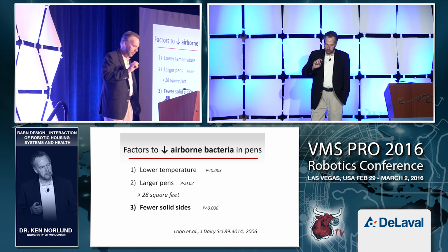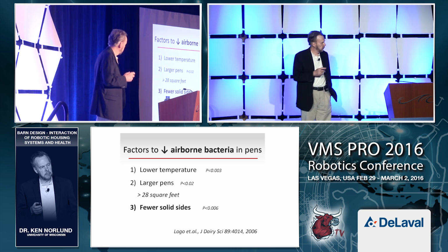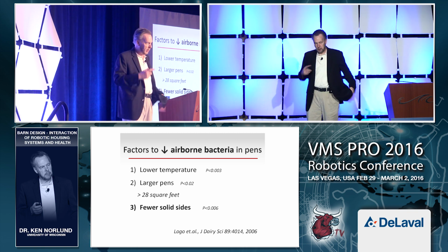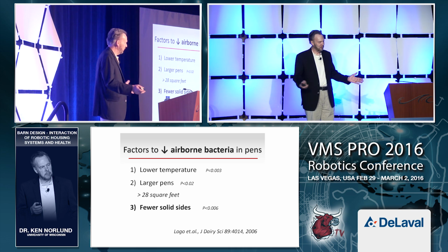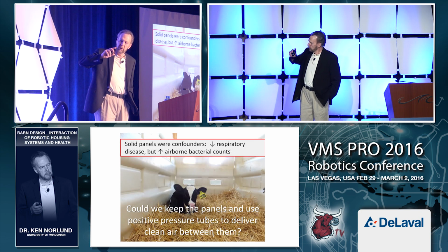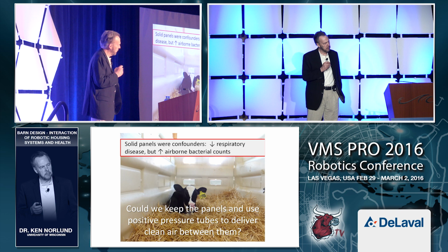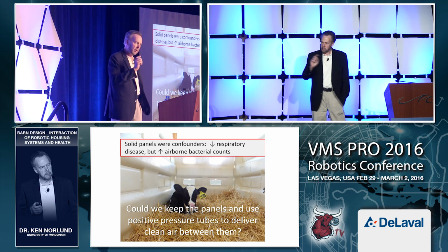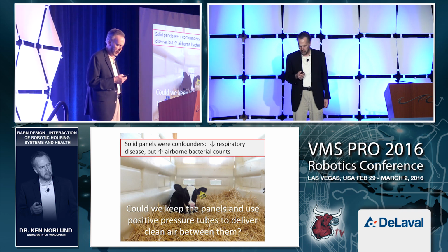Shifting gears just a little bit. We looked at factors in the barn that we could use to reduce airborne bacterial density in the pens. The colder barns had cleaner air. The larger the pen, the lower the stocking density, the cleaner the air. And thirdly, having fewer solid sides in the pen improved air quality. So we had a confounding factor. The solid panels reduced respiratory disease but raised airborne bacterial counts. So we started thinking from this trial, how could we keep the panels and improve the air quality between them? I looked at a number of options, and it looked like positive pressure tubes might be the most feasible way to do that. So hence the direction.